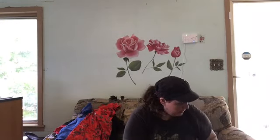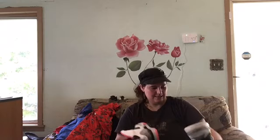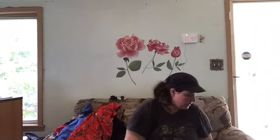Next up, these Jordans. Their price was $60. Yes, $60. So I paid $6 for these. $6 was my most expensive item. These are size 9. I think I got 2 or 3 at $6, and the rest of the shoes, most of them were $4.50 or less.